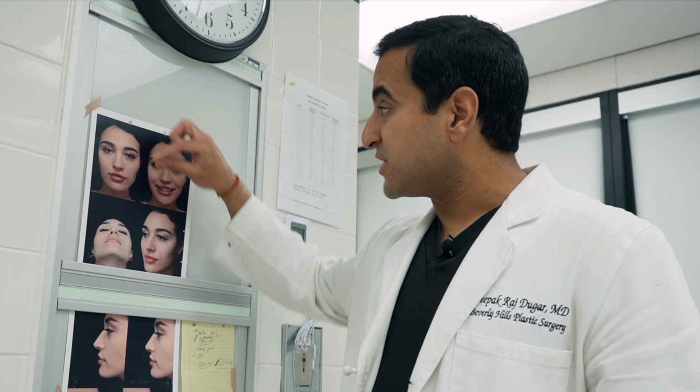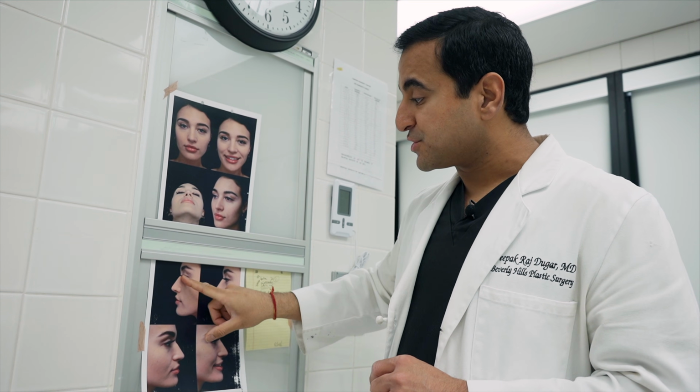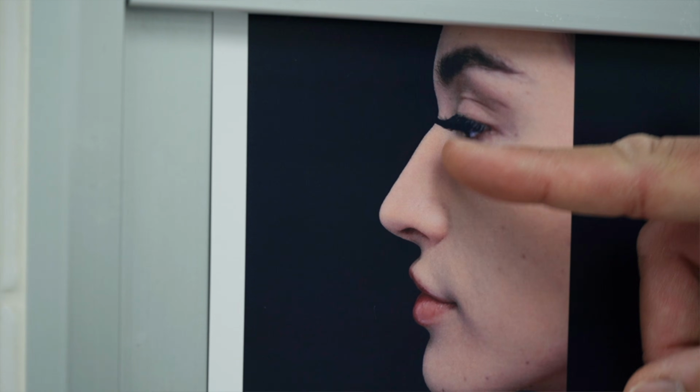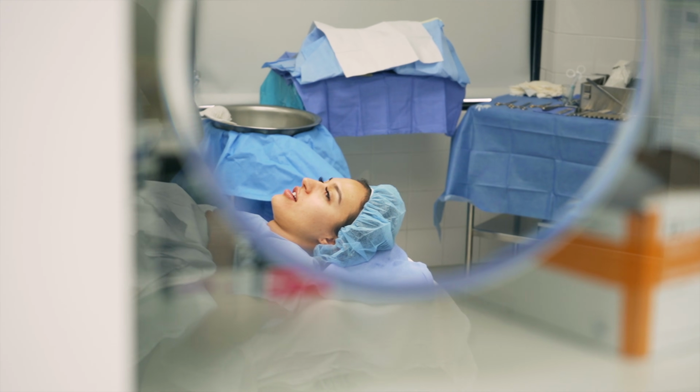With her nasal bones, they are a little wide, and so we want to narrow those so she gets a little bit more elegance to her nose from her frontal view, and then from her side profile, she feels like her nose is a little too strong. So we want to shave down the side profile just to give her a little bit of softness, and then elevate the tip just a touch. The key will be really subtle maneuvers to give her that elegance that she's always wanted.